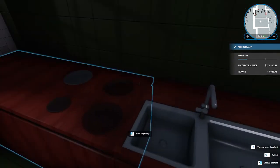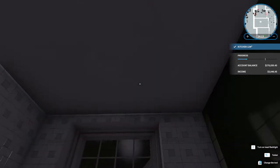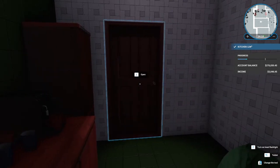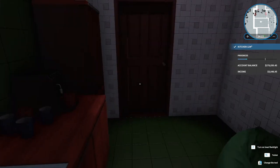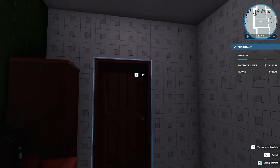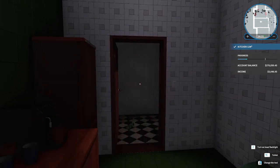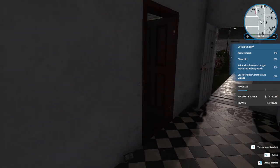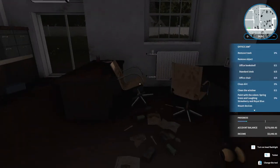Okay, well, the kitchen is done. Not much lighting, but it's okay. And I think I will end this recording here. And then we will pick off in, let's see, which room should we do next? We'll do this room next.